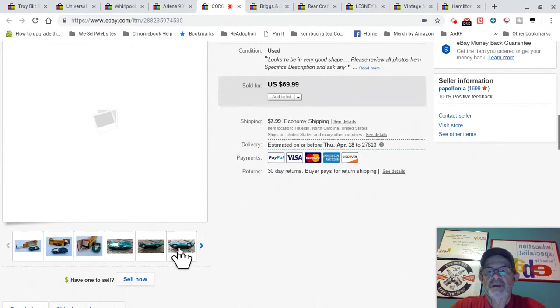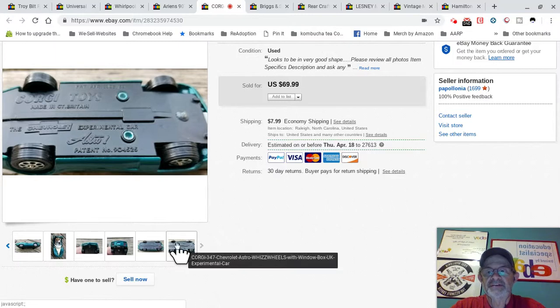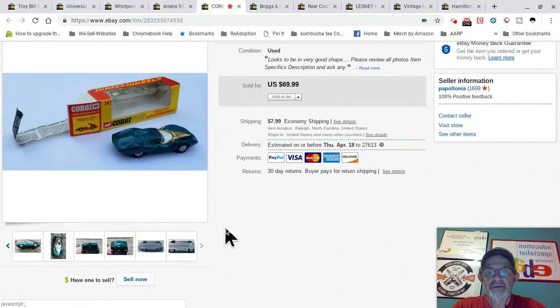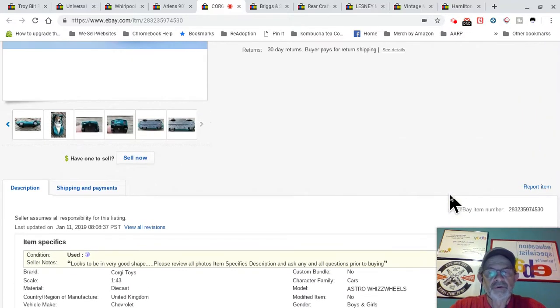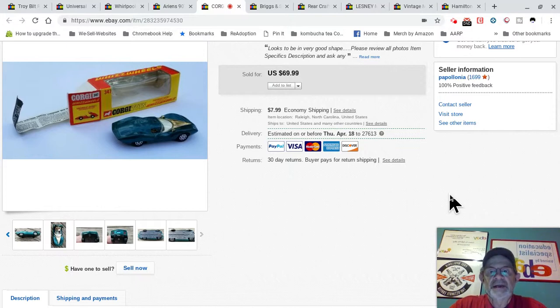So here's all the pictures. I made sure I took really good pictures of this. This is obviously done outside on a picnic table out front of my house. There's the couple inside. I don't know what this is, a James Bond thing or something, but there it is. Used as many item specifics as I could. I Googled it. I looked on eBay. I got as much information as I could. Again, this takes a little bit of time, but once you get familiar with what you're Googling and what you're looking for, it doesn't take that long. So that's that one. I made pretty good.